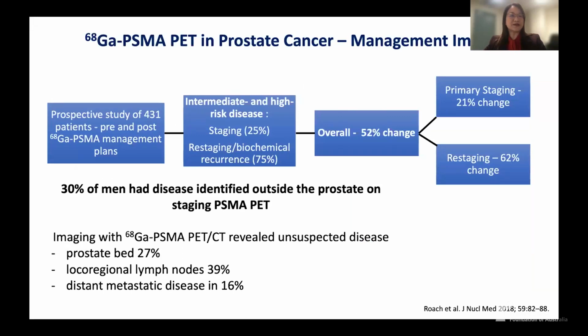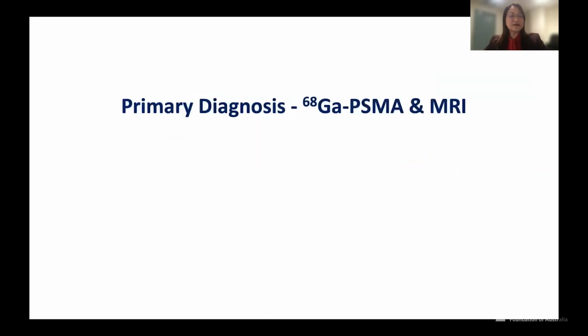What we did find in Australia, in a prospective study of over 400 patients looking at this gallium PSMA PET scan and its management impact in patients with intermediate and high-risk disease in the staging and restaging categories, was an overall 52% change in management: 20% in those with primary staging and 62% in those who presented for restaging. Also, 30% of men had disease identified outside the prostate on this staging PSMA PET scan. And so it comes down to what we can use the PSMA PET scan for.